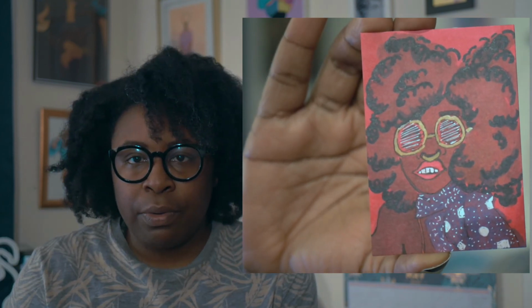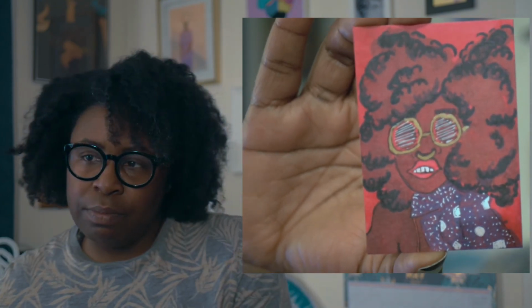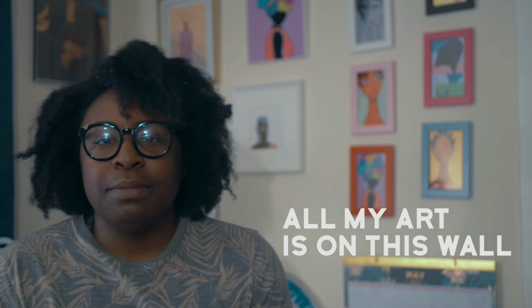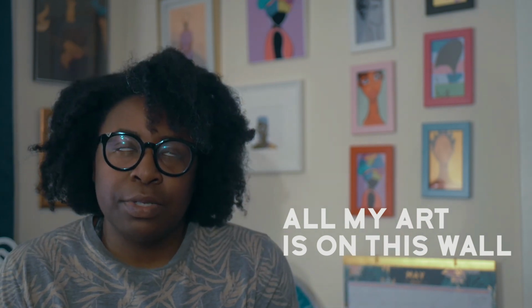Ultimately, I do plan on developing art prints and stickers. I definitely love stationery, so stationery is something I'm wanting to go for, as well as pretty much anything else that comes to mind. As you can see back here on my wall, a lot of that is my artwork. So I'm just continuing to develop and get better. Ultimately, my goal is to open up a shop, maybe even join Patreon.